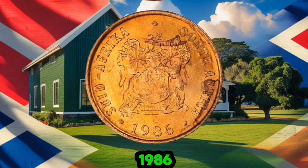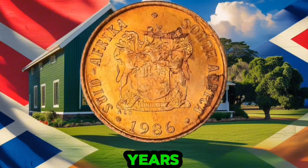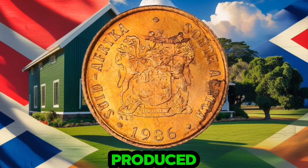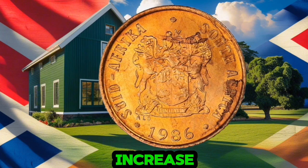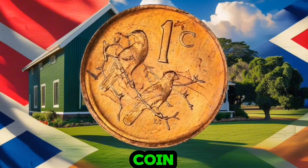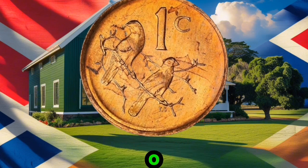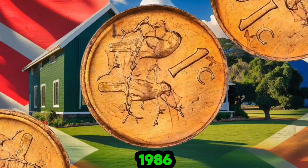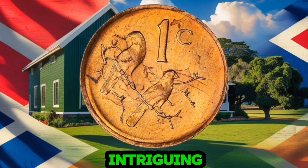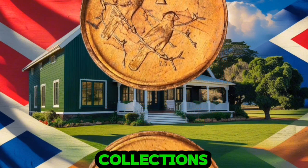But what makes the 1986 coin particularly interesting is its low mintage in comparison to other years. Collectors often seek out coins from years when fewer were produced, and this scarcity can increase its value. Add to that the historical significance of the coin, and you've got a piece that's highly coveted by collectors worldwide. So the rarity of the 1986 1-cent coin, combined with the historical context, makes it an intriguing item for collectors looking to complete their South African coin collections.